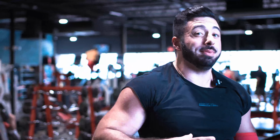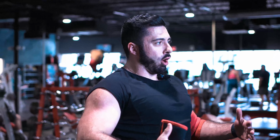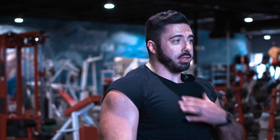So the reason I hit upper chest so much, and most of these movements are gonna be upper chest related, is because it gives you a little more of that broader, fuller look. I feel like a lot of people nowadays do a lot of decline. I don't know why, because maybe they saw a couple IFBB Olympia guys do it, and they're like, that's what I have to do to get a huge chest. But focusing on that upper chest really makes you look a lot bigger than you actually are, trust me.